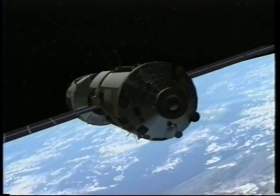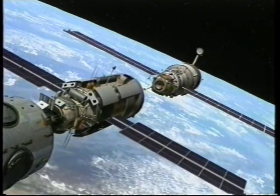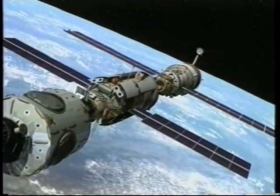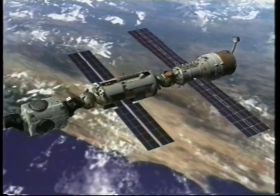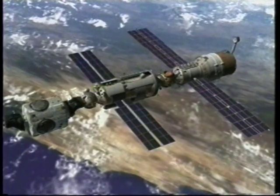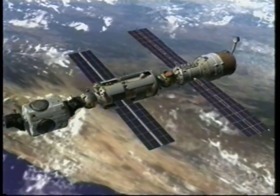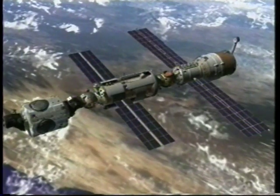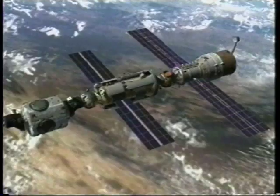With the Zarya module controlling, the station will chase and catch up to Zvezda. Ground commands through Zarya's automated rendezvous system will slowly pull the station next to the module and then capture Zvezda. It will take approximately 25 minutes for the hooks and latches on the 2 modules to fully close, achieving a hard mate and adding a 3rd module to the International Space Station.